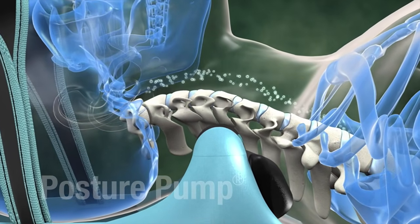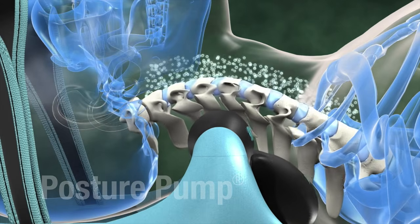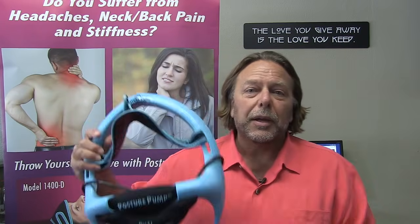So what can you do? Obviously corrective chiropractic care. But what is the greatest supportive exercise known to mankind? It is the posture pump. This posture pump is effective and supportive. I prescribe it, I use it, I recommend it highly.